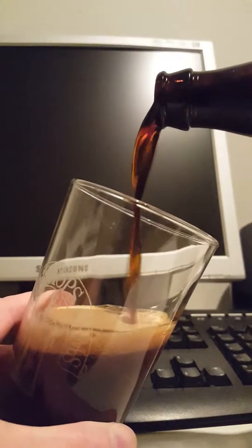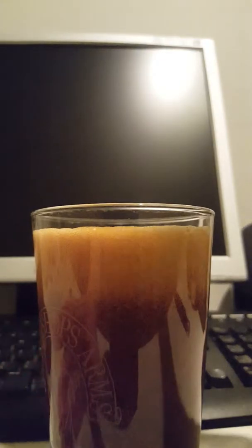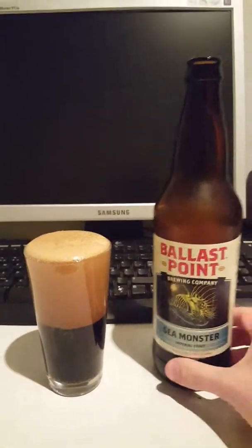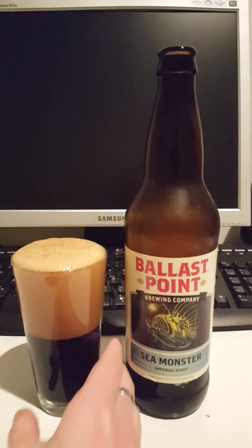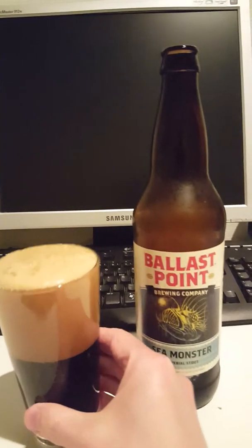Look at that, guys. Ooh, looks fantastic. As you can see, I really did an aggressive pour there. What do we have? We have a kind of five-finger head of compact tan-colored head there. Jet black beer in the glass. Bit of lively carbonation going on there. Looks absolutely fantastic. Let's get a whiff on this bad boy.